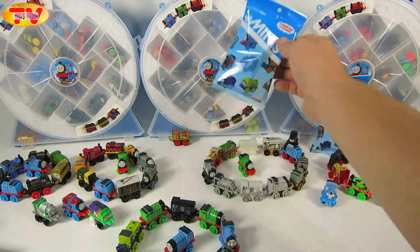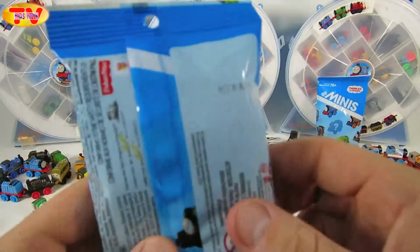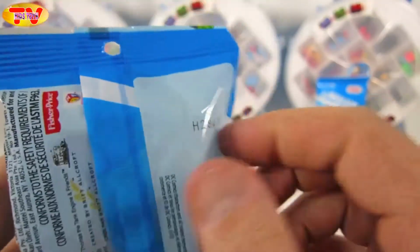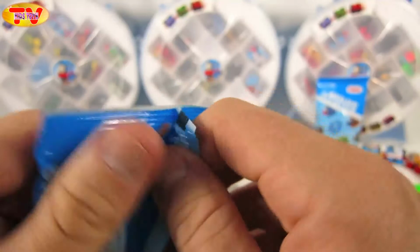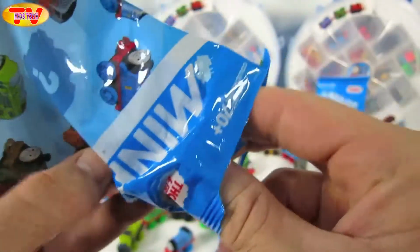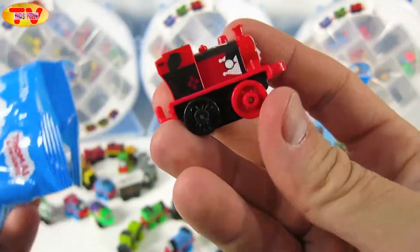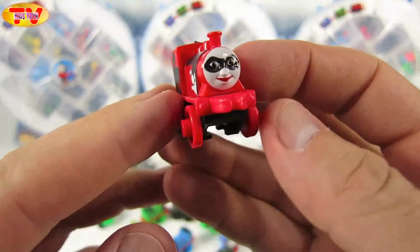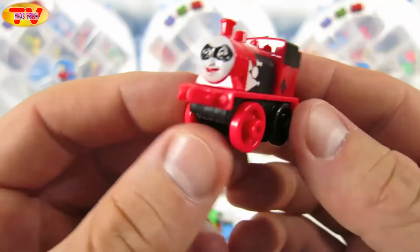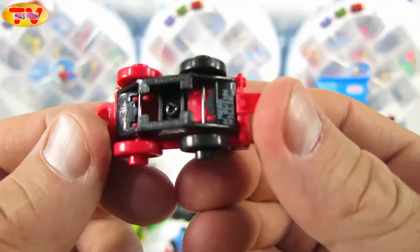Let's see the next one. This is bag number 59. Okay. Bag number 59. Okay, let's see what's in bag number 59. It's gonna be a... Oh, it's Millie, and she's dressed up like Harley Quinn. That's pretty cool. It's like a circus clown from Batman. That's a cool Millie, isn't it?